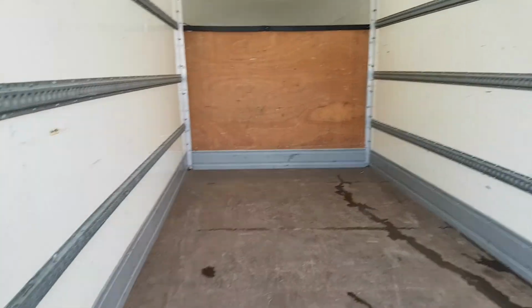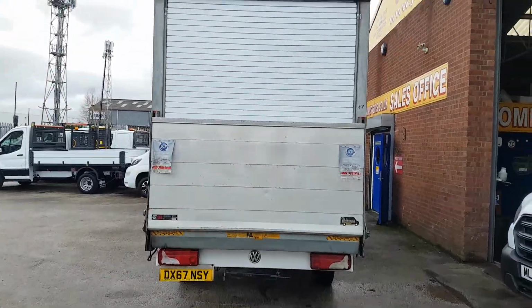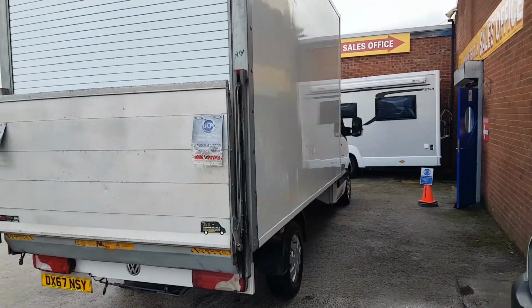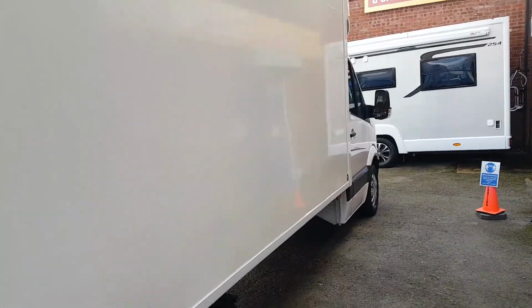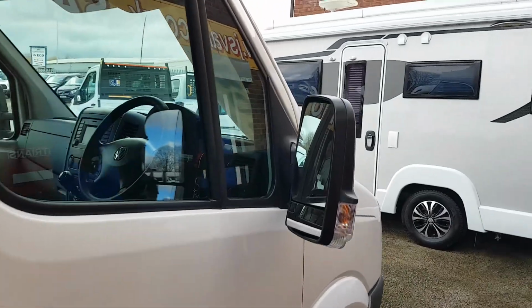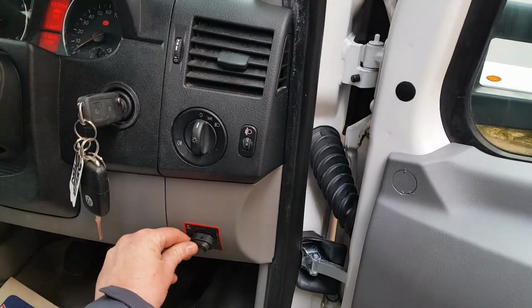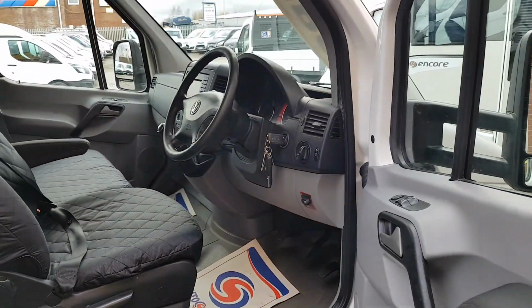I'll lock it all up so you can see what the vehicle looks like at the back. There's the vehicle all locked up at the back there. Tail lift goes flush up to the rear shutter. 140 brake horsepower engine this one, Euro 6. 127,666 miles on the day of the video.